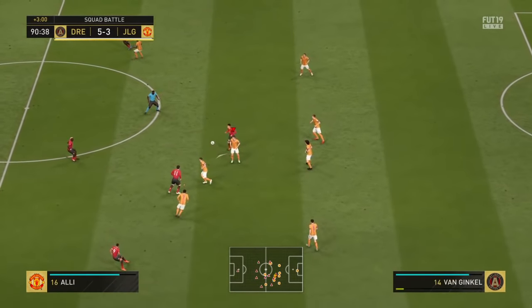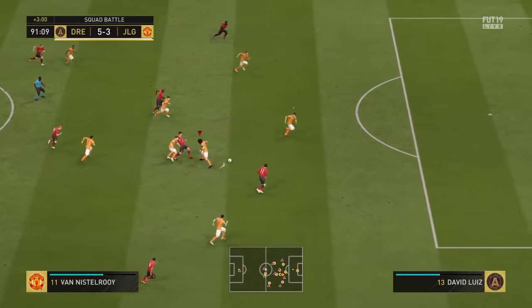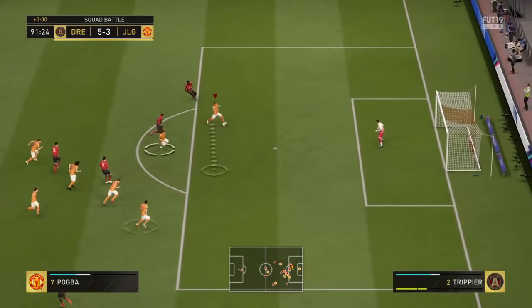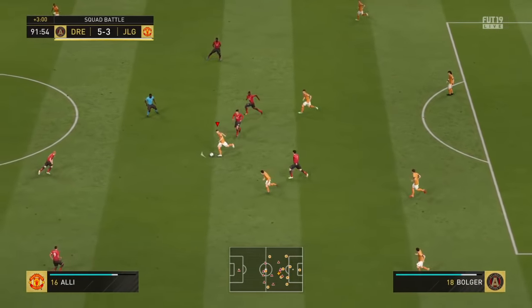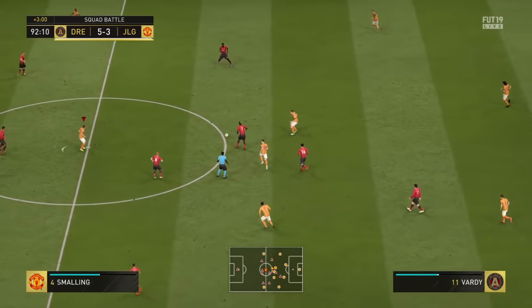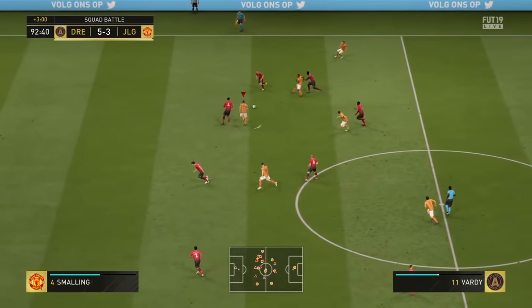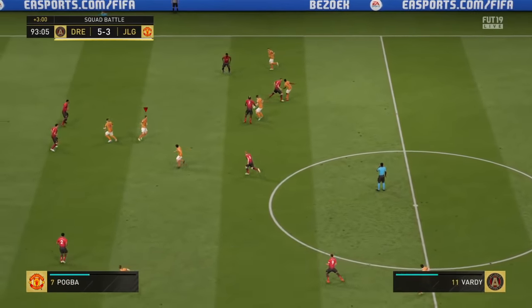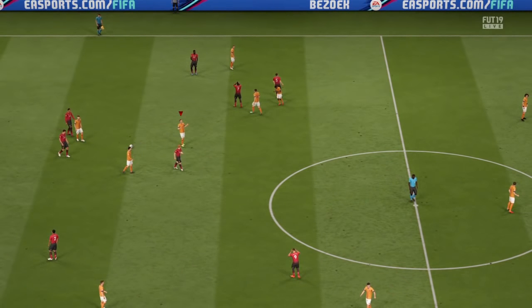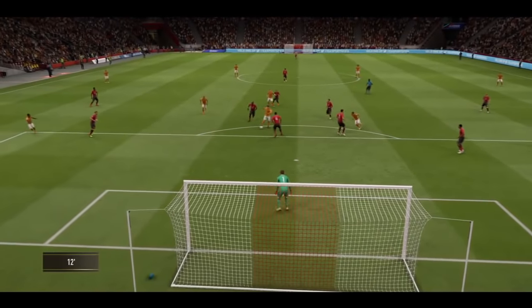Van Nistelrooy on the ball. Pogba. Van Nistelrooy. That's an easy cutout for the opposition, saw the pass coming. Vardy. They've become pass masters, really, this group. And it's a joy to watch. It is wonderful to watch. And there is the... Could be a chance here.